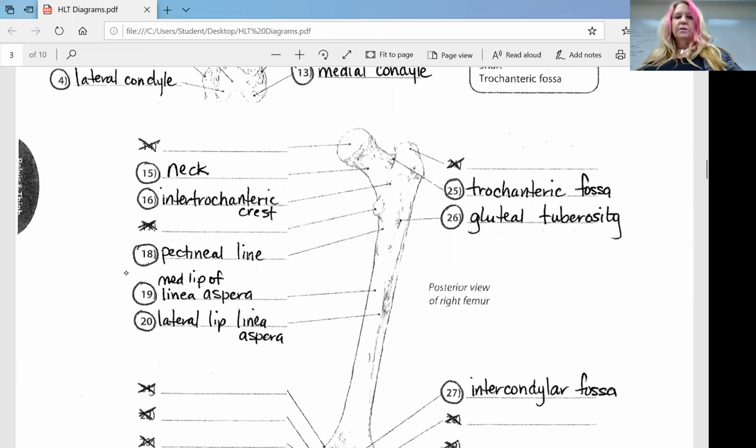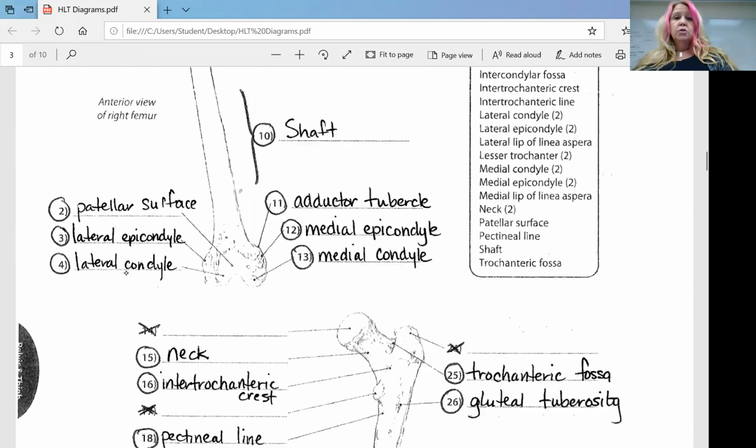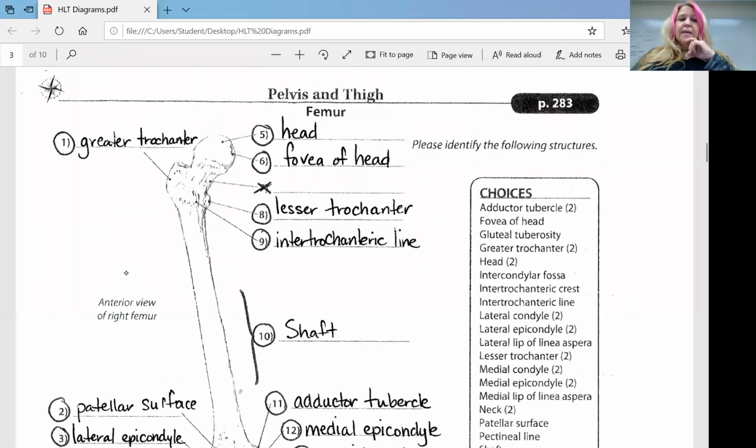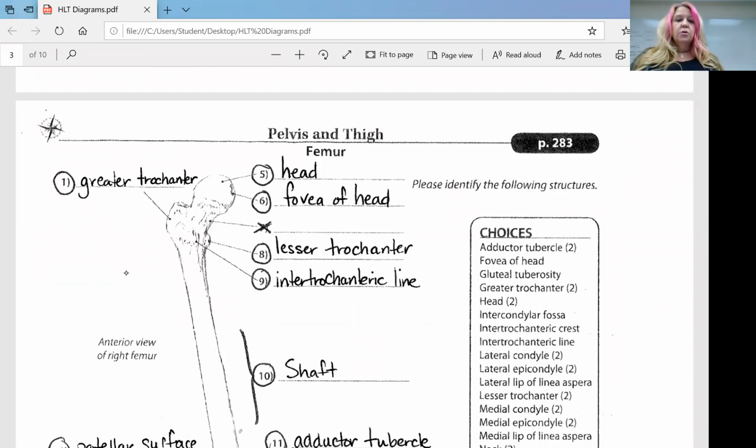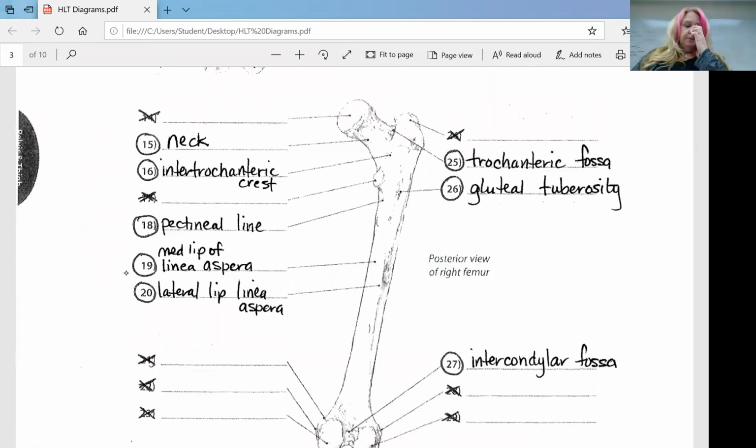Coming down to the posterior view. So remember, in anatomic position, you just got to flip the whole body around. Obviously the head we're skipping, we didn't need to label it again. If we have a head, we have to have a neck, so we're labeling the neck. Number 15, the intertrochanteric crest. And I want you to notice that on the posterior view, intertrochanteric crest, scrolling up. On the anterior view, number 9, intertrochanteric line. So remember, anterior line, posterior is the crest.